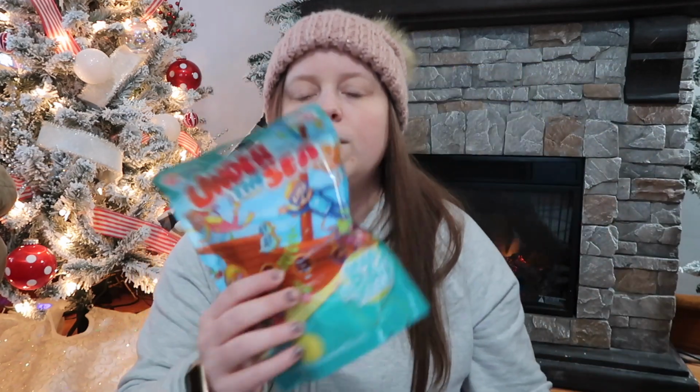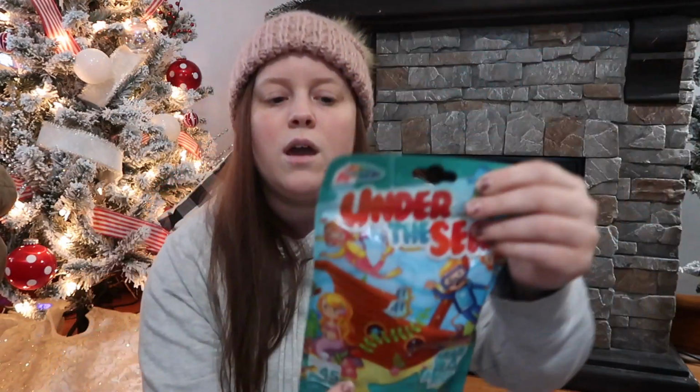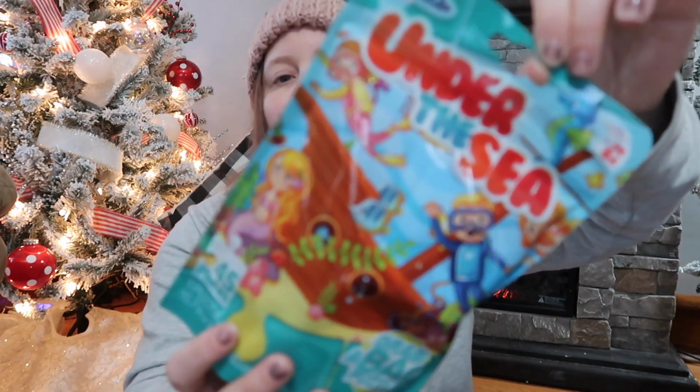So since we got Caleb this, I got Liam a puzzle. He loves to do puzzles. This is 45 pieces. I thought it would be pretty good for him. It's Under the Sea. Looks super cute, so I know he will love this because he's obsessed with puzzles. He likes to pull them out of our cabinet and do them all over my living room floor. So I love that he loves to do puzzles.